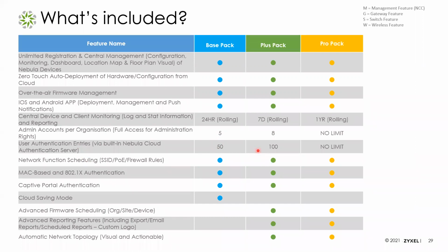For most features, again, we do support RADIUS. So if you don't want to use the cloud hosted version of our database, you can always have an unlimited number of devices stored in your own hosted RADIUS server. Scheduling things like broadcasting certain SSIDs, or turning PoE on and off automatically based on time, is available across all versions of Nebula. MAC filtering and 802.1x authentication are available across all of them. Captive portal is available across all of them.